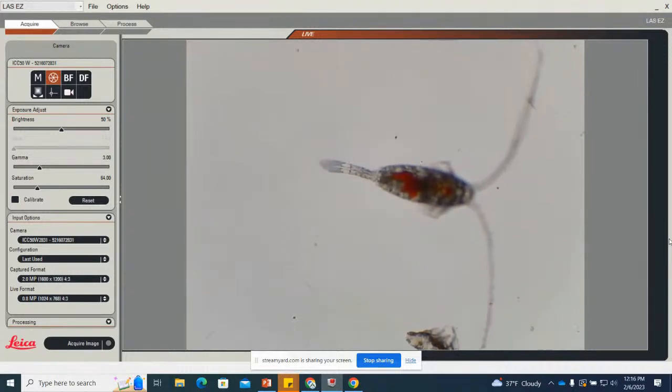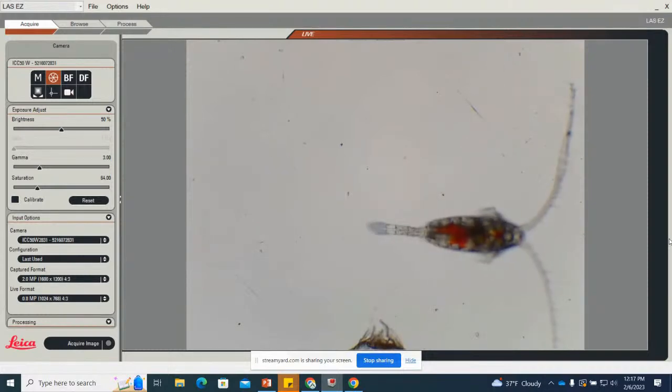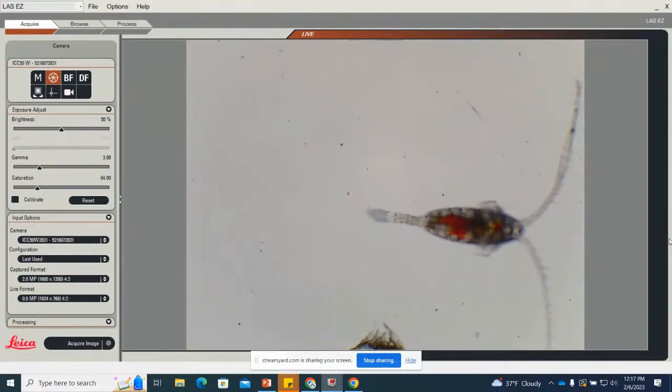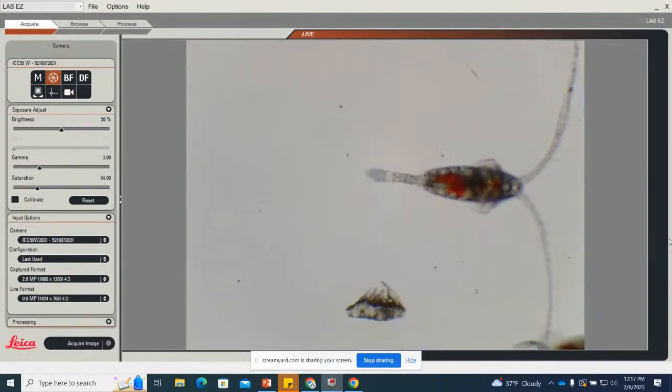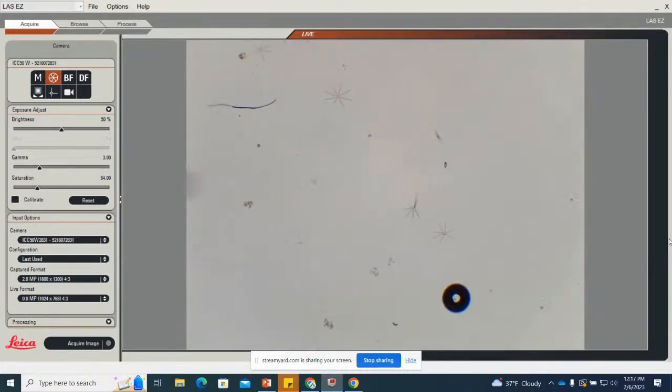So right here, we have a type of zooplankton. You may recognize them from when we were looking at that chart of the zooplankton. This is a copepod. They're one of those zooplankton that basically appear like little specks of dust when you're looking at them with your own naked eye. But once you put them under the microscope, you can see them a whole lot better. Let's keep scrolling around and see if we come across any other types of plankton here.